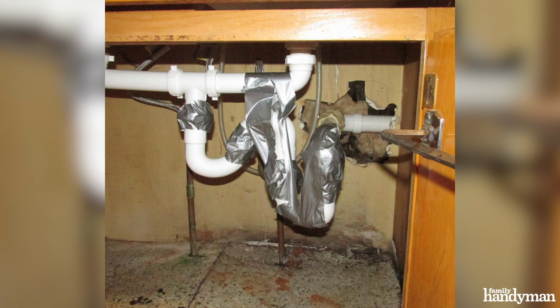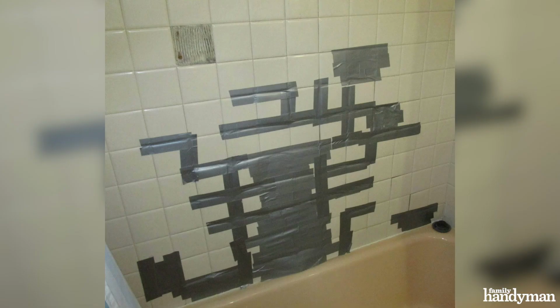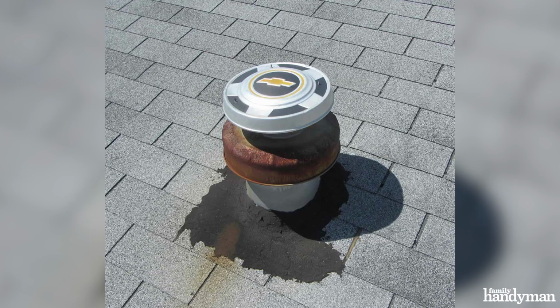Installing new plumbing under your sink usually does not call for duct tape. Duct tape again. This tile was undoubtedly installed over green board and not cement board, and it's completely falling apart. Time to try again. Well, a Chevy hubcap is one way to keep rain out of your furnace, but you know, they actually sell chimney caps at your home center, so you might want to do that.